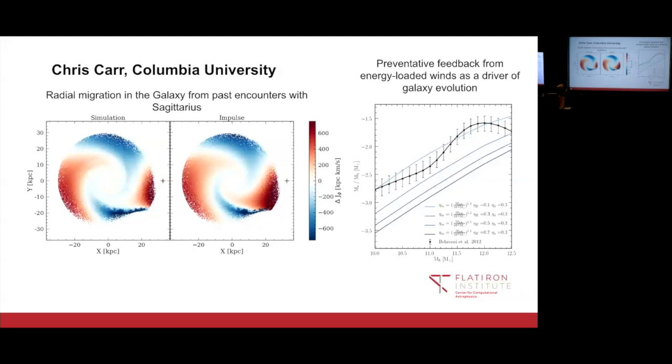Question? These two feedback mechanisms have very different time scales. What's the improvement? Right. So the timescales is something that's, I think, very much still on the frontier. It's very recently that there's been more of an emphasis on thinking about preventative feedback rather than ejective feedback.